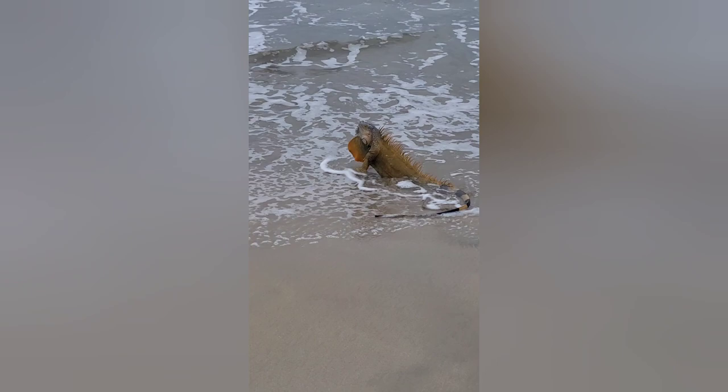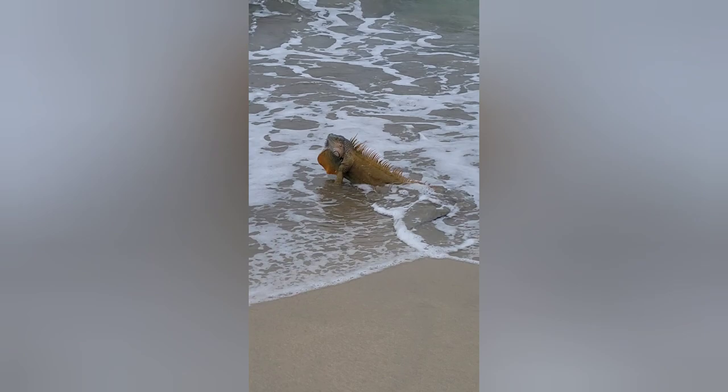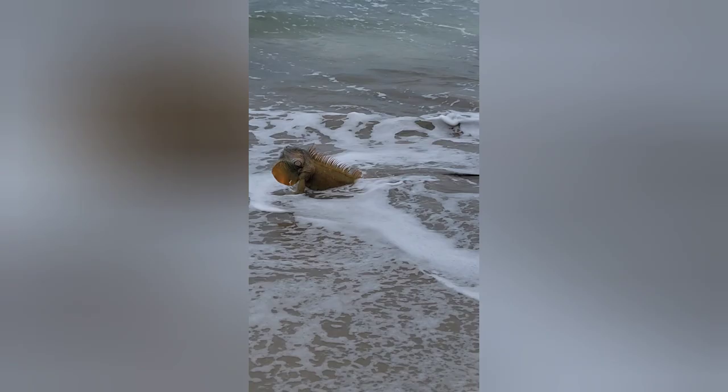Yes, check this out. Right on the beach while we're hanging out, this is what comes out of the water. An iguana. Can you believe an iguana that big just comes out of the water? Well, that's what happens in Costa Rica. Absolutely love it. But I've heard they do not harm you.